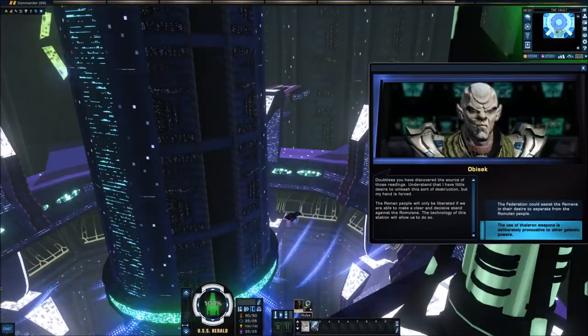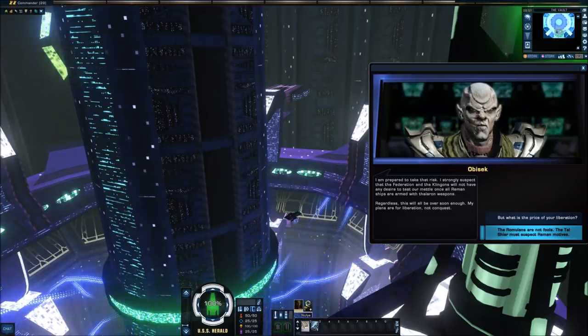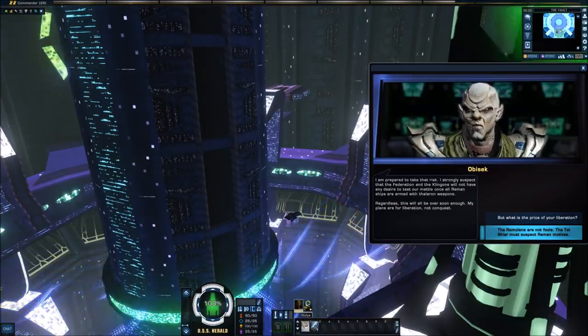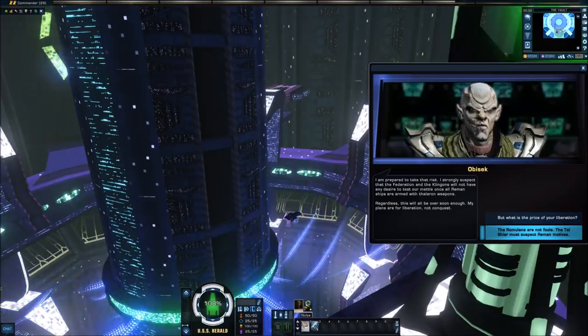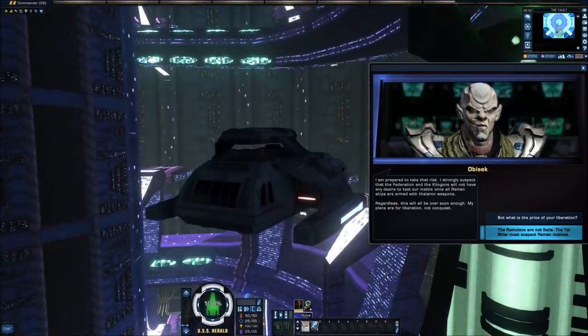You know, the use of Thalaron weapons is just going to provoke the other powers of the Quadrant. Prepared to take that risk. I strongly suspect the Federation and the Klingons will not have any desire to test our mettle once all Reman ships are armed with Thalaron weapons. Regardless, this will all be over soon enough. My plans are for liberation, not conquest.